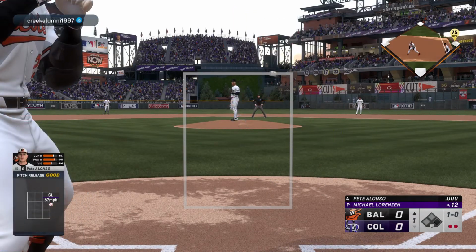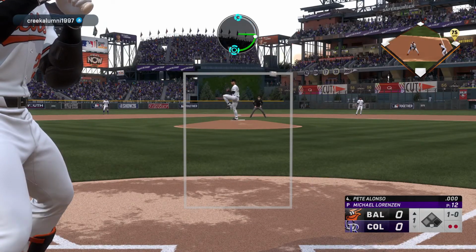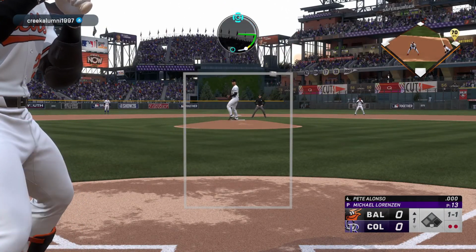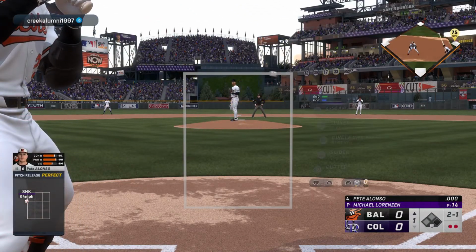Ball, that's just out. Ball, that's inside.